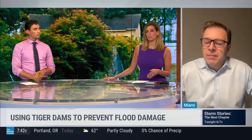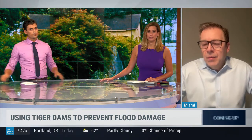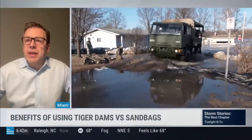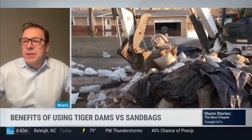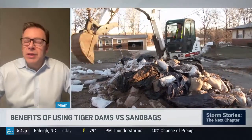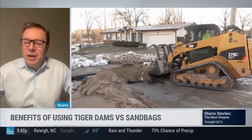What is the downside to sandbags and the upside to these Tiger Dams? Well, if you're an environmentally conscious person, it's a great idea to use Tiger Dams. Sandbags are not reusable. Tiger Dams are reusable for many, many years, and that's when king tides don't go away. They're coming back every year, and it happens, as you mentioned, 2, 3, 6 times a year from California throughout Florida and the southern U.S. Gulf and all the way along the East Coast.